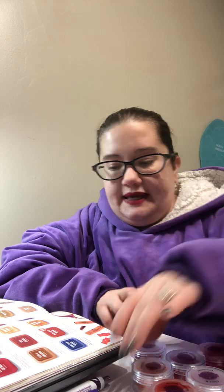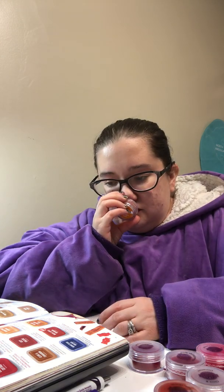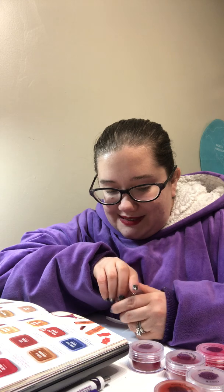I'm going to jump again. My second favorite spice is Pumpkin Cinnamon Swirl. I believe I added this to my club. It's fresh pumpkin garnished with cinnamon stick and a dollop of whipped icing. I like this one.